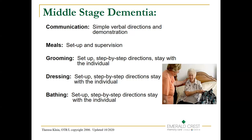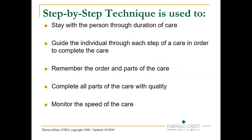And then jumping into the care-related approaches. When we get into the true middle stage of dementia, you are not going to be able to lay clothing out, lay grooming supplies out, or leave them in the shower by themselves, because they will flounder. They will not remember which steps to do in which order. So you stay with that person during grooming, dressing, bathing, lay those supplies out, and give them one step at a time direction.